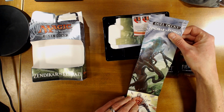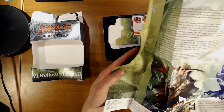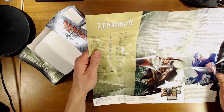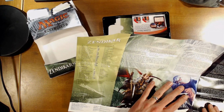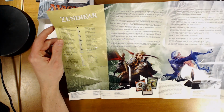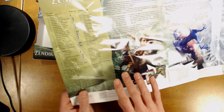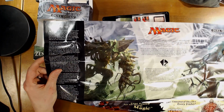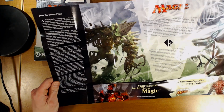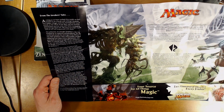Okay, so this is cool. Let's see what this is here. Oh man, it looks like a little flavor text. A list of creatures, the Zendikar and probably then the Eldrazi on the other side. Yep, Eldrazi there. So really cool. Little descriptions there, kind of an index. And then on the back here, we've got some of the basics from the Invoker's Tales. So a little story there. I look forward to reading this. I do really like reading this stuff and learning more about these settings.